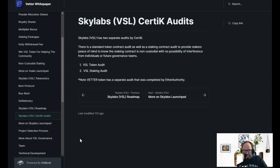Skylabs VSL CertiK audits. Skylabs VSL has two separate audits by CertiK. There's an auditor for the crypto digital world, decentralized world. There is a standard token contract audit as well as staking contract audit to provide stakers peace of mind to know that the staking contract is non-custodial with no possibility of interference from individuals or future governance teams. 1. The VSL token audit. 2. The VSL staking audit. Asterisk note, Vetter token has a separate audit, and that was completed by Ether Authority. That'll be another white paper, so you can go over the Vetter white paper if you want to go back there and find out about that.